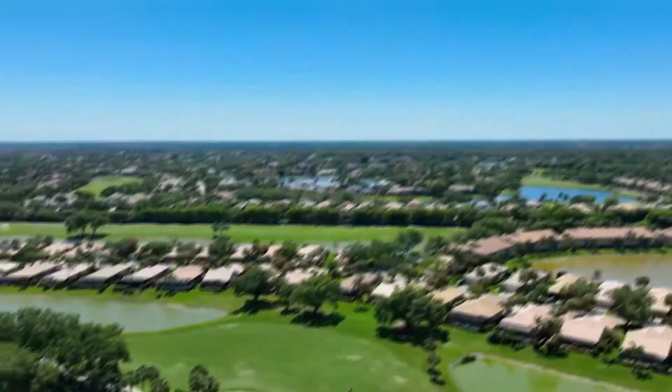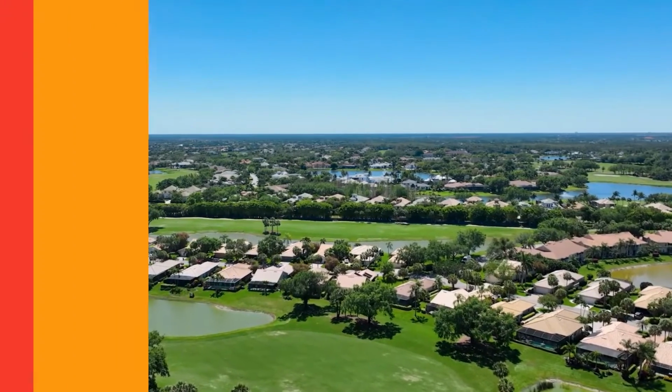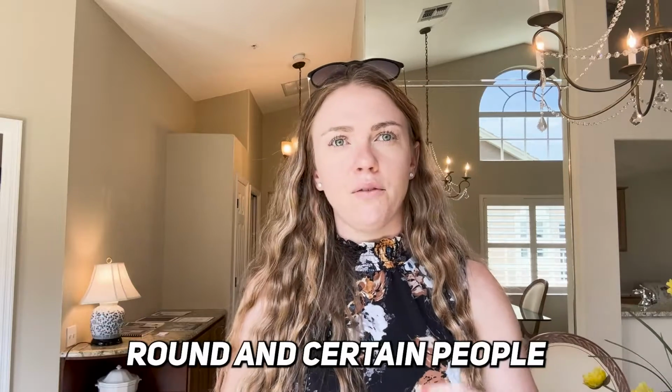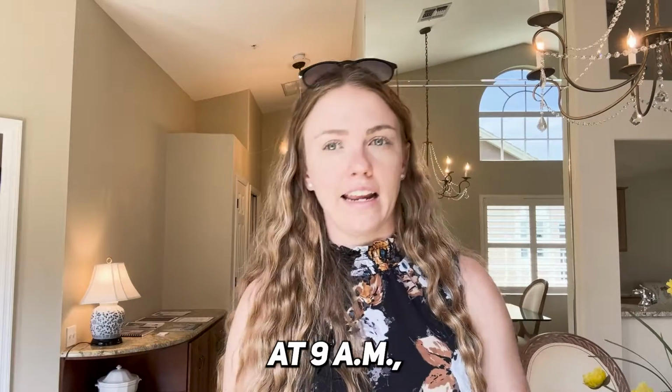In these bundled golf communities, there might be upwards of 800 homes that have golf privileges. So for one golf course, if you're an avid golfer, you might understand that 800 homes for one 18-hole golf course is not really a great balance. The Chelsea system kind of makes it fair for everybody, so you get the opportunity to play even if you're not here all year round and certain people aren't hogging the best tee times, say Saturday mornings at 9 a.m. If you bring guests, you also get docked points, so it's not necessarily advantageous to bring guests out because that will affect your playing rights throughout.